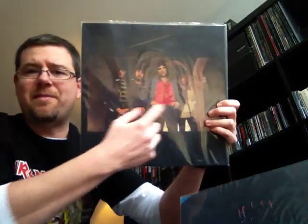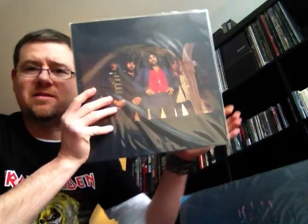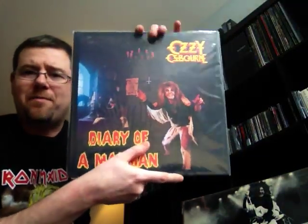So we've got Blizzard of Oz with the UK version of the logo, and what I really like about this is, for those of you who have seen the US and the Canadian pressings of this album, the back of this album had a live shot of the band, and the original UK press had this shot here. So I was very, very happy when I pulled this out of the box set to see that this was the photo included. So that was Blizzard of Oz. This is Diary of a Madman. This is the second album that was included in the box. And these are gatefolds, so when you open them up, they actually included the CD versions as well.